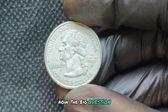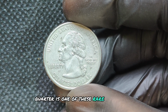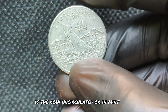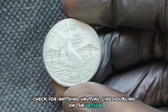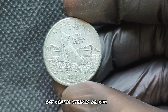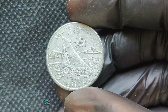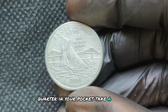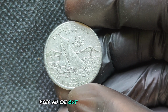Now, the big question: how can you find out if your 2001 P quarter is one of these rare, high-value coins? Is the coin uncirculated or in mint state? Check for anything unusual, like doubling on the design, off-center strikes, or rim issues. Make sure it's a P from the Philadelphia Mint. So, before you spend that 2001 P quarter in your pocket, take a closer look. It might just be worth a fortune. Keep an eye out for rare error coins.